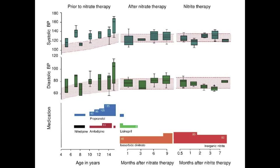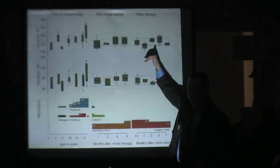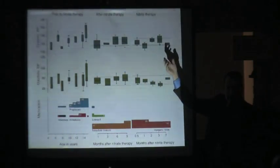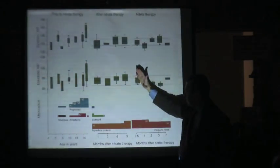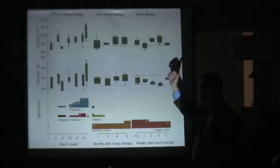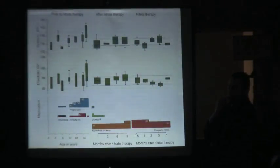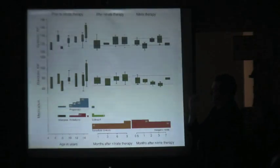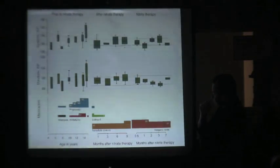He did very well for probably 6 or 8 months. But then over the past 3 or 4 months of that year, his blood pressure started increasing again. Typical with tolerance development for these class of drugs. So February of 2011, almost a year ago, he came back to Texas Children's. By then, we had manufactured this particular product. We modified it for this particular patient because he can't have L-citrulline in the product. So we made him a special product.